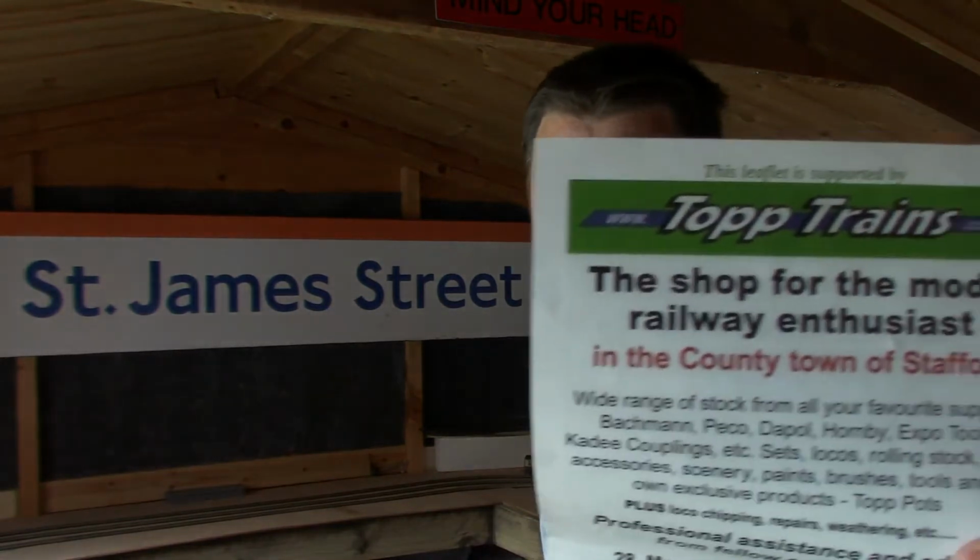The track though I've got from Hatton's. I've got some from Tops Trains in Stafford, which was a really nice shop to go to, and we also got the rest off Amazon. We're also going to show you a couple of locomotives in this video that I bought off eBay, and to finish it off we're going to show you a couple of buildings that I bought, one off Amazon and the other off Rails of Sheffield as well.